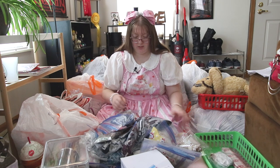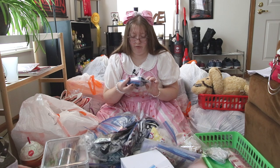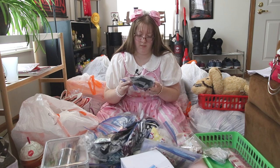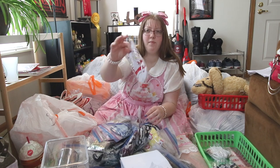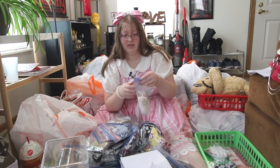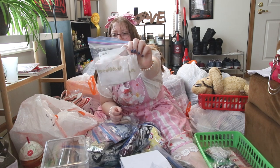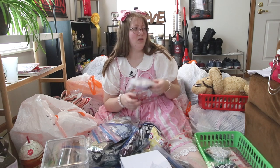Those look like tights. These look like Angelic Pretty. They have crowns and stripes on them. We're gonna keep them in the back. They just seem like basic ankle socks. I may have sold these socks to this person. They're Metamorphose socks. They're like a really light pink and gold. I might have a use for these again.